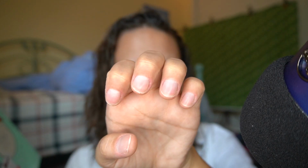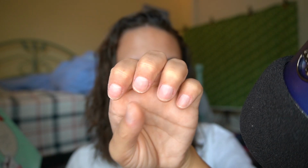And then I was really hoping to paint my nails. They're like little mama stubs right now, but I did my cuticles, filed them, shaped them. So yeah, let's dive right in.